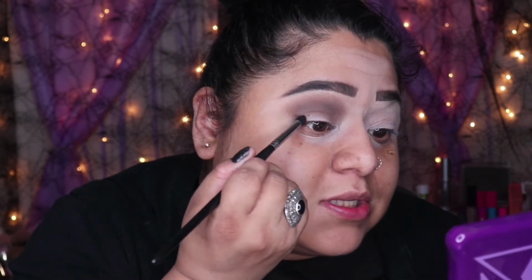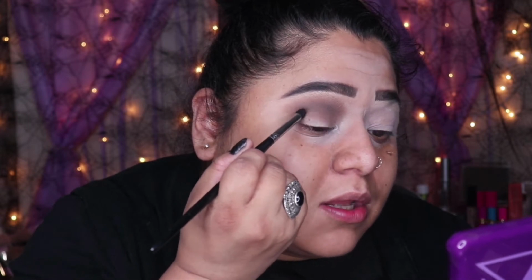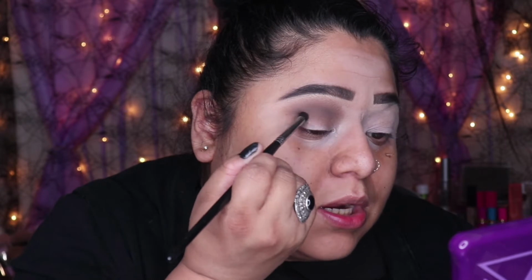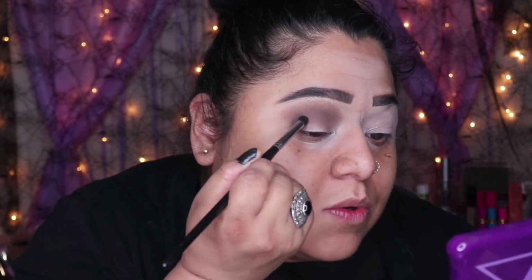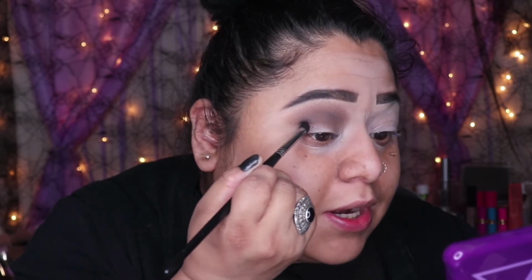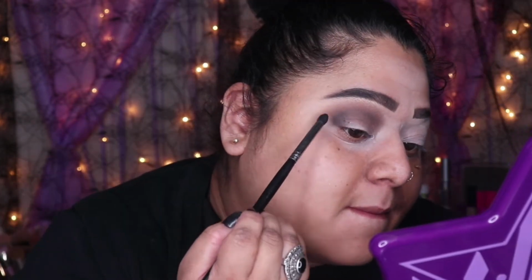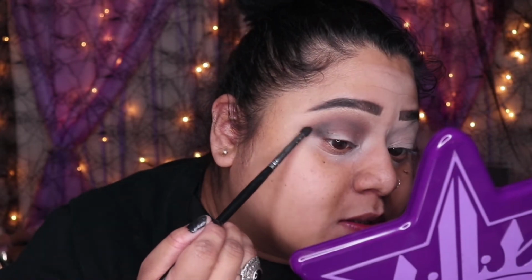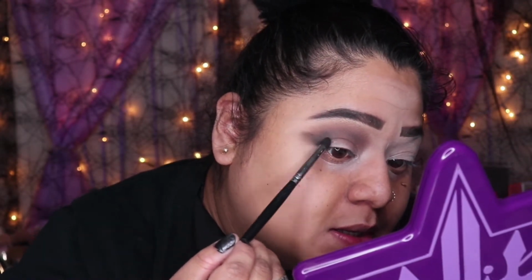So I'm gonna actually start here in the outer corner, and I'm just tapping in the color and then blending it inwards. We are gonna get this darker. Like I said, right now it doesn't look that dark, and that is okay. I'm gonna build it up slowly. I do want this one to be winged out, so I am bringing it out, but slowly, like I said.